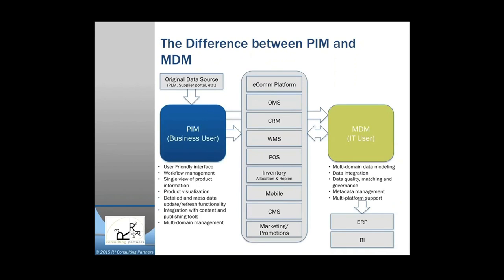Many times PIM is confused with a master data management solution. There are also some solution providers that have created hybrid type solutions in which some of the capabilities blur the lines between a PIM and an MDM, and that makes a distinction between the two confusing. To differentiate, think of a PIM as a user-friendly tool for the business user to gather and organize product information that will be going out to a consumer of the information, many times an end product consumer.